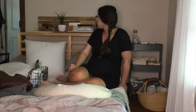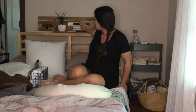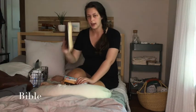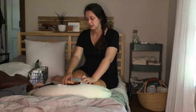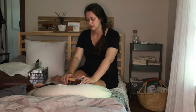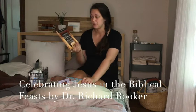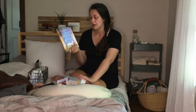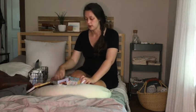I also did invest in a couple books. These are some of my favorites. Got the Word always handy and hidden in our hearts, so I'm grateful for all the years that I spent hiding the Word in my heart. This is one that I've just been interested in lately. We've been celebrating the biblical feasts, and this is about how we celebrate Jesus in the biblical feasts, which has been a really cool read for our family this year.